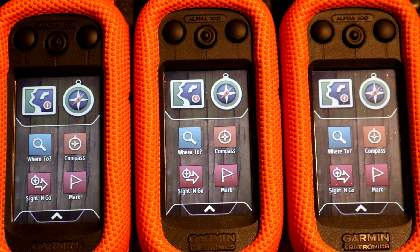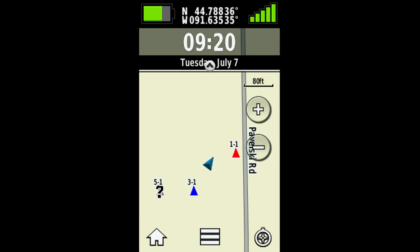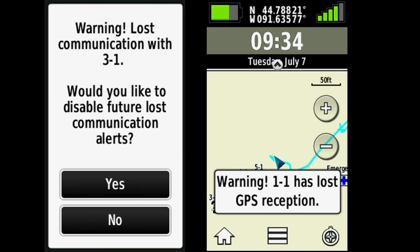Another feature of the Alpha 100 GPS unit is the ability to message and share other information from one GPS to the other. Now we've already seen how once you've added the contacts to each of the other GPS units, they automatically send their locational data every 2.5 seconds to all of the other GPS units that are hooked up to it. And when one GPS loses a signal, there's also a message indicator on all of the other GPS units to which it's hooked that lets you know that that unit lost its GPS signal.